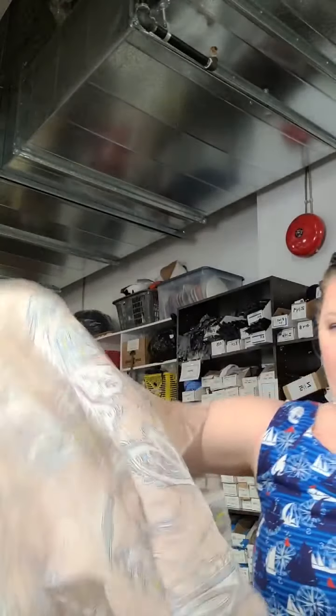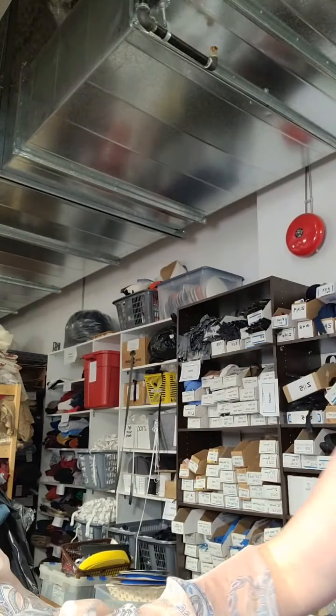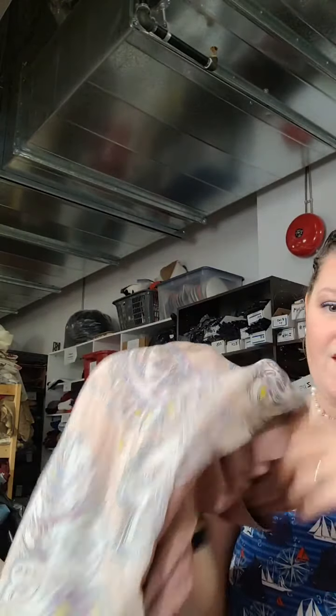This would make a great little blouse overlay, and then you could do something like the bamboo underneath. These colors, probably they picked them to work together, but you could take this and make a little tank top and then make the blouse out of this for over top. Quite pretty.